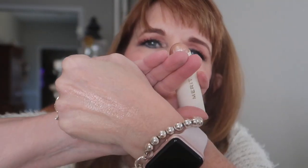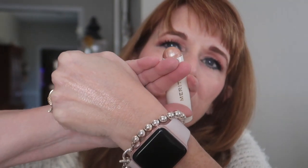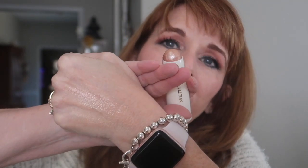These are the most beautiful formulas because if you have mature skin, it just really adds some sheen and a little bit of highlight, but it has no glitter, no specks. It doesn't emphasize any lines or textures. It just soaks into my skin and just gives me a little bit of light when I move my head around.